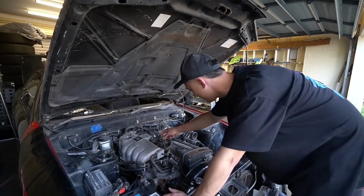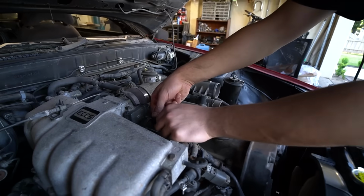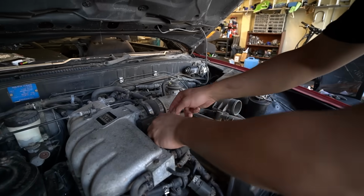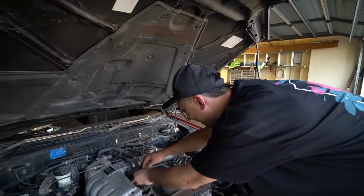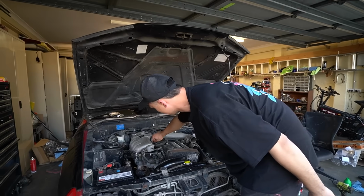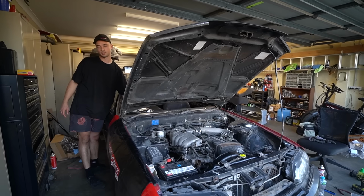Oh, I'm an idiot. I haven't connected some stuff. Whoopsies. I'm missing this thing. Where is this? That makes a lot of sense, doesn't it? Yep, 100%. That was your issue. Oh man. Okay, it should run mint now. So attempt 2? Attempt number 2.